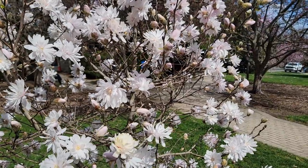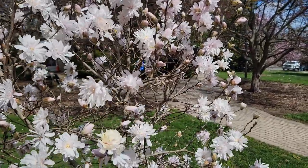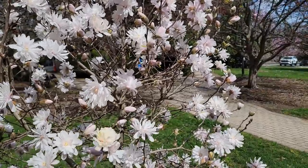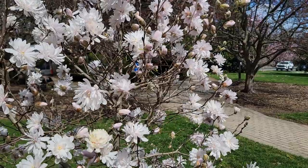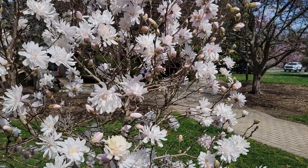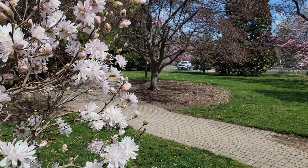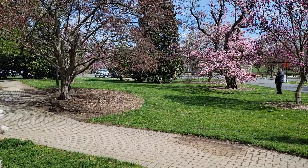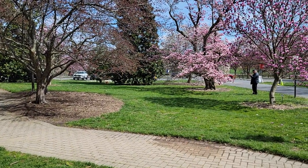Okay, it's St. Patrick's Day 2024 down here at the Scott Arboretum on the campus of Swarthmore University. You're looking at a star magnolia called Lyle's Legacy. I'm going to pan off to the right and you're going to see lots of other magnolias. It's a really perfect day down here today.